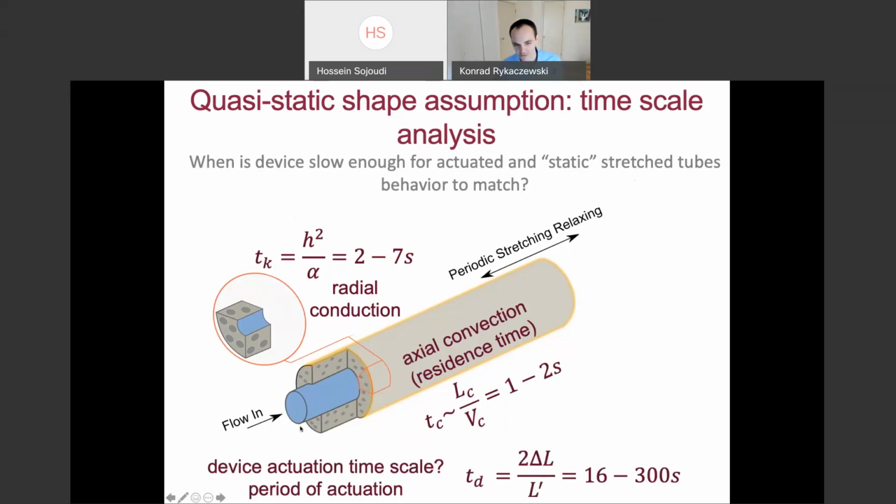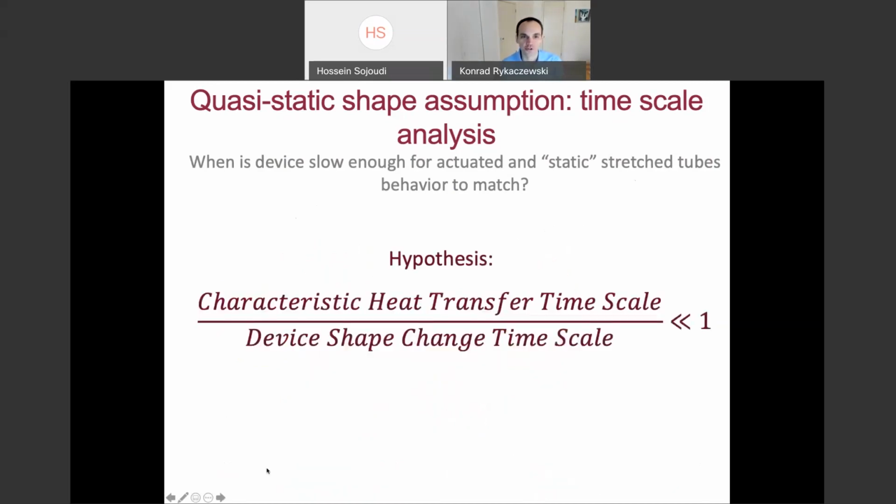Now we need to compare it to some kind of an actuation timescale. For that, we can use the period of actuation. By varying how fast the device goes, we can go between 16 and about 300 seconds. So our simple hypothesis was that we could apply this quasi-static shape assumption, or again, apply just equations that you have in your textbook for things that are not stretching, to analyze our movable heat exchanger, when the characteristic heat transfer timescale is much, much smaller than the device shape change timescale.